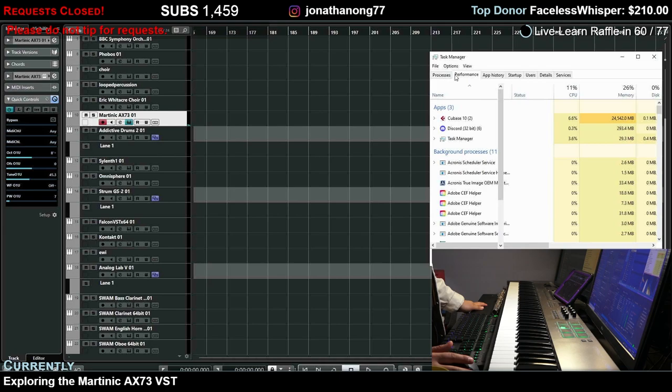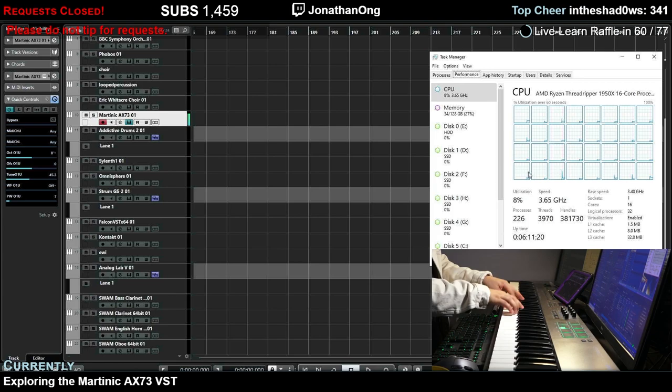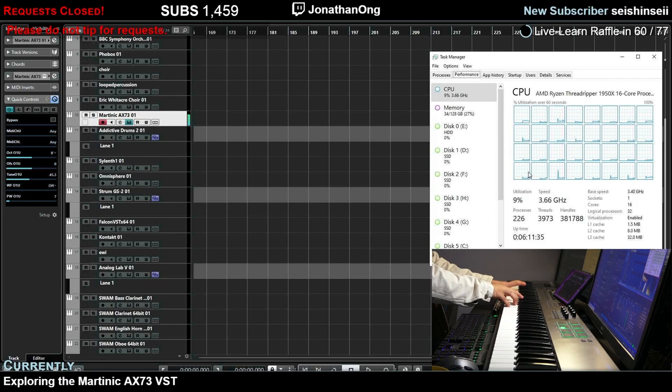I don't think this is particularly heavy on the CPU either. I mean, it's just sort of like... Can you see me doing anything? See, look, it doesn't do anything to the CPU.